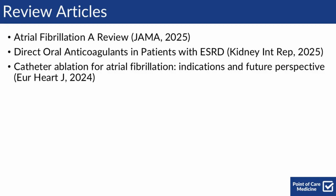First, there's a JAMA review from 2025 on atrial fibrillation. Next, there's a Kidney International Reports article also from 25 that discusses direct oral anticoagulants, or DOACs, in patients with end-stage renal disease. Finally, the European Heart Journal in 2024 published on catheter ablation for atrial fibrillation, including indications and future perspectives. Those links will be in the show notes.